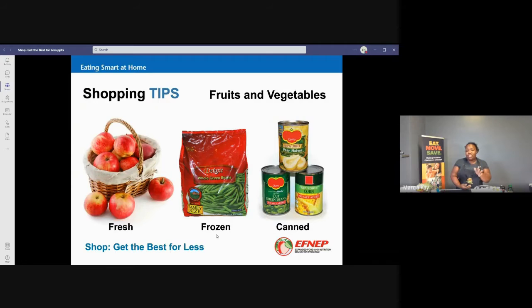Fruits and vegetables. A lot of times if the food is not in season, it's going to be more expensive if you do get it fresh. So we recommend, if you can't get fresh, try to get frozen. Frozen foods are picked in the peak of their season, so they're at their best, their ripest, and they're frozen immediately. So you're still going to get the nutrients that you wanted out of the fresh.